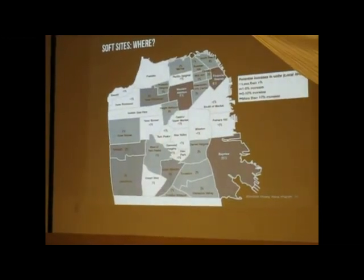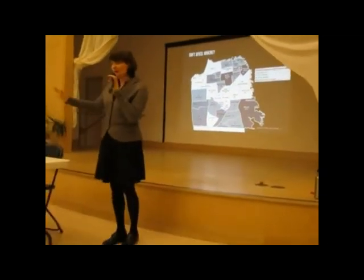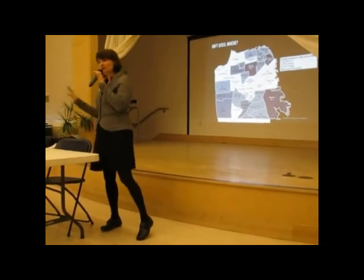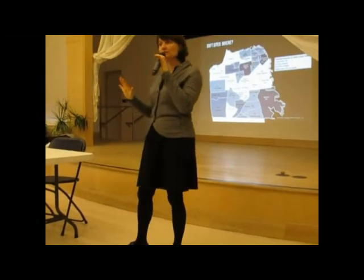So it looks on this map like a lot, but if I were to show you a map that included the pipeline, you would then see your area would probably turn to white and SoMa and Potrero would really turn to the dark colors. So it's kind of a relative scale.